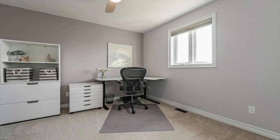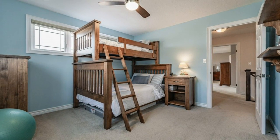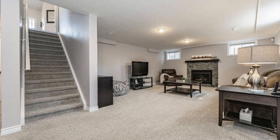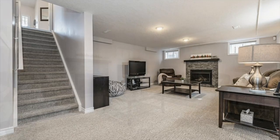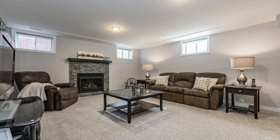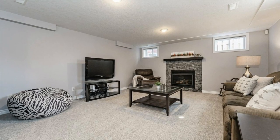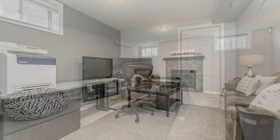As you can see, both the upstairs and main level have excellent layouts and were finished to perfection with beautiful materials and quality workmanship. As we head downstairs, you will appreciate that the basement is one of the many highlights of this home. It features a large rec room with plush carpet and a Regency gas fireplace for extra warmth during your family movie nights.